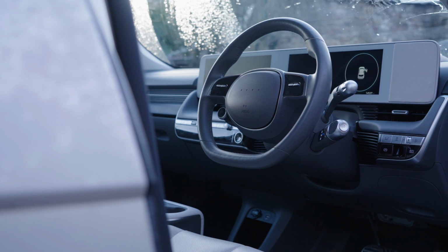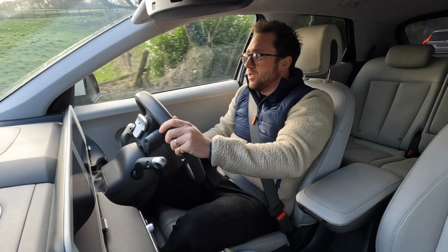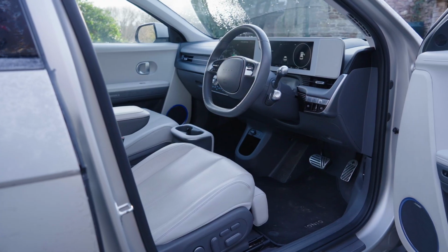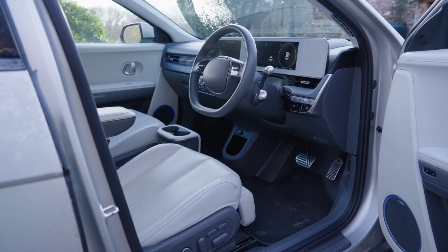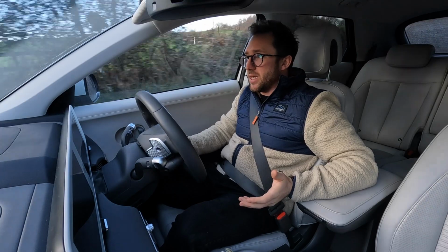The interior of this car is massively light and spacious and airy. It's like being in an enormous greenhouse. It's great. You can see everything. The A-pillar isn't too big. You can see everything around you. And it's just a really, really nice place to be.